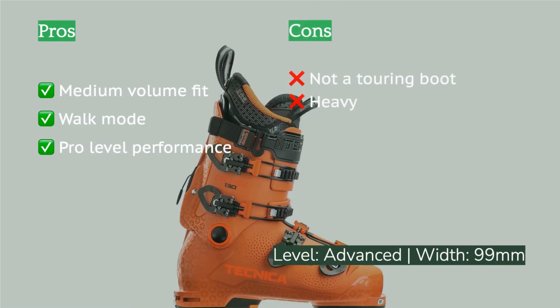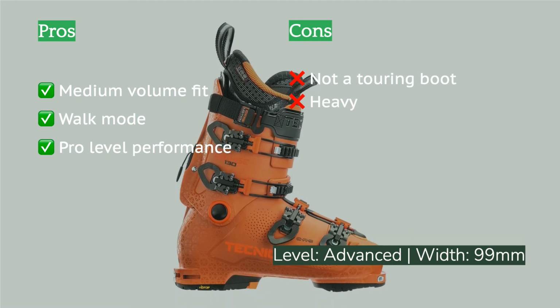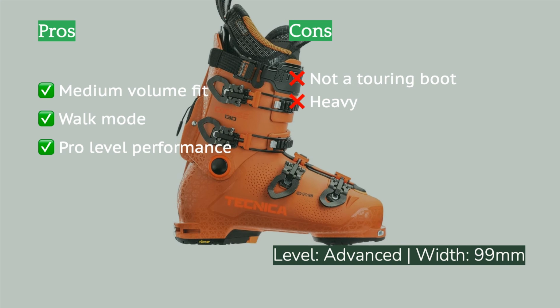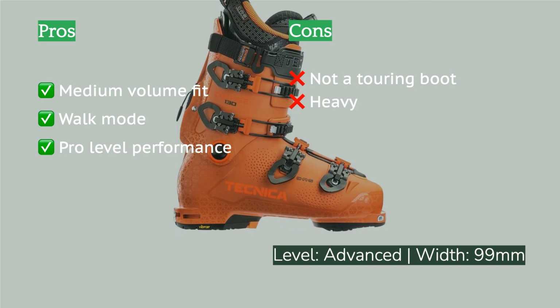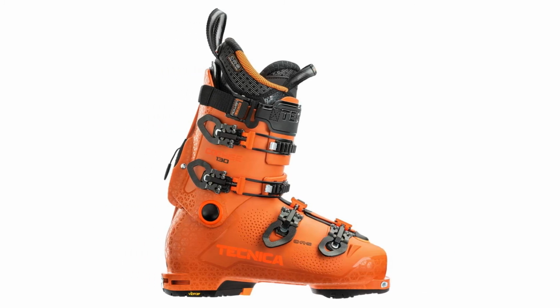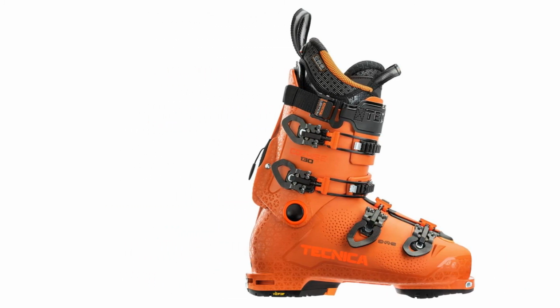Also featuring a walk mode, the Cochise 130 Pro is a good option for those who plan on spending most of their time inside the boundary line but would like the option to hike or to take on short touring missions. These performance-oriented boots will be best appreciated by aggressive and heavier skiers who will be able to take advantage of their stiffness and stability.